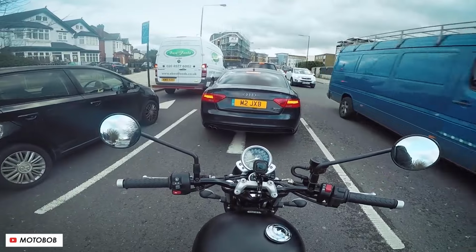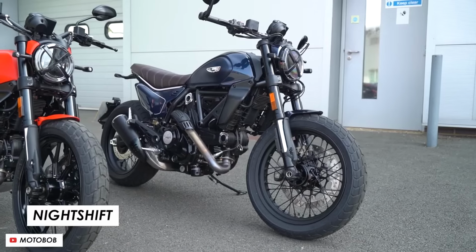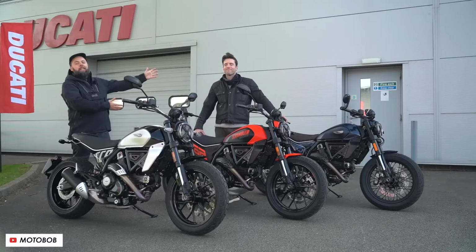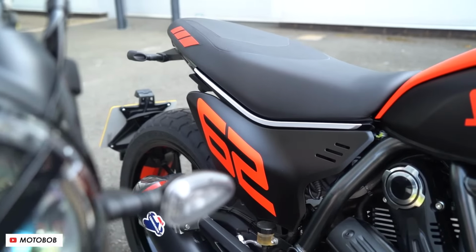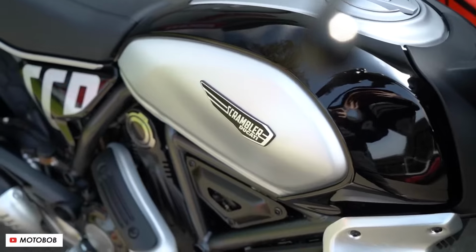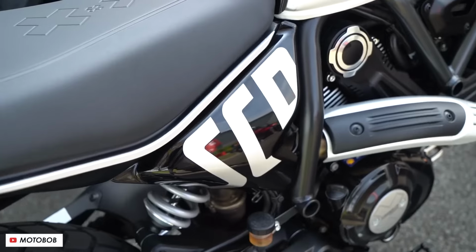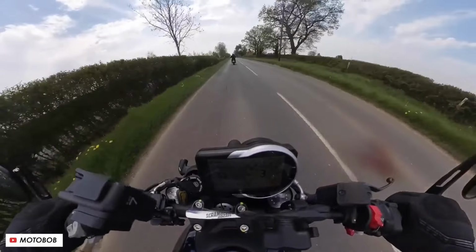But basically, what happened when they updated to this second generation with the largely improved throttle, that you wouldn't need throttle spacers for or a booster plug, is that they slimmed the range back down, didn't they? Just to the Icon, which is this yellow, most retro-looking version, or the one that looks most similar to the original Scramblers. A Night Shift, which is spoke wheels and flat bars and a tuck and roll seat and a really nice deep blue paint job. So that's more custom style. And then they had the Full Throttle, which is more flat track inspired.